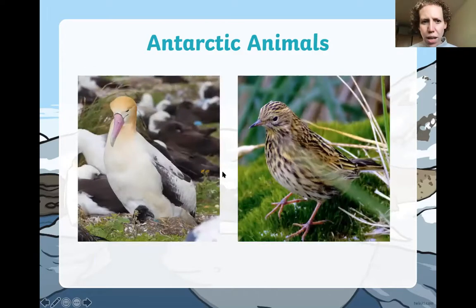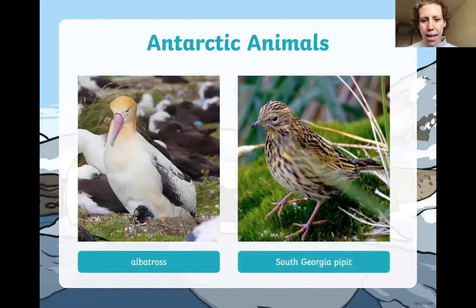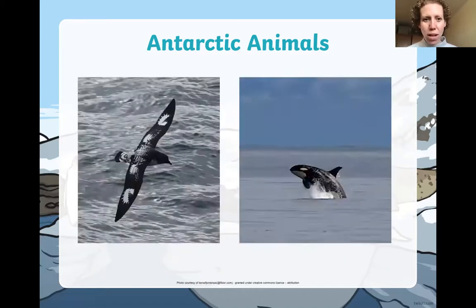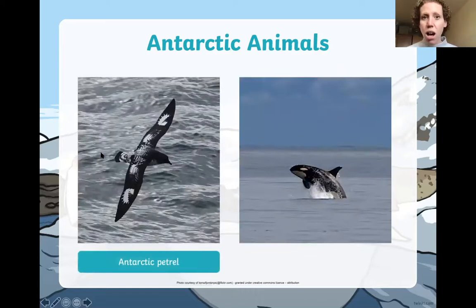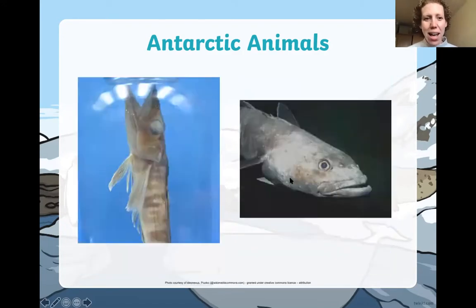Oh, these are two birds. I wonder what they're called. The albatross. Now, this bird has the largest wingspan of any other bird, and he can fly a long, long way. And this is the South Georgia pipit. Who else do we have? Oh, the Antarctic petrel. And we have the orca, also known as the killer whale.